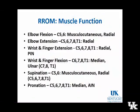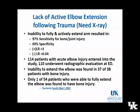So, do you have a question? Yeah? If they can fully extend their elbow, you with me? They likely don't have a bone injury. So when the sensitivity is high, there's a true positive rate of a fracture. Cool? So there's interpretation, and then there's what it actually means, right? A highly sensitive test, when it's negative, is good for ruling out that there's a fracture. But when it's positive, you don't know if it's absolutely a fracture, but in this case, that little simple active extension test showed a pretty high prevalence of an elbow intra-articular injury.